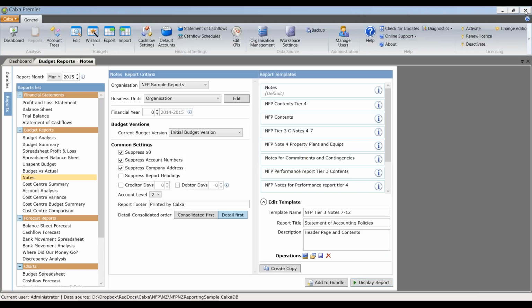But in the next month or so, we're actually putting a new text editor into our reports so that it'll be much simpler to put those notes in, to put tables in, and format them the way you want. So what we've got there at the moment works, but it's a little bit technical. It's not that scary once you've done it once, but it's a little bit on the technical side.